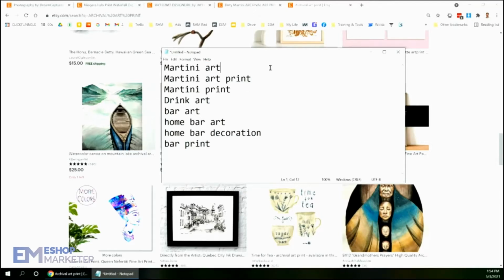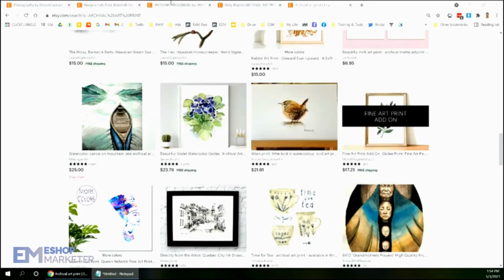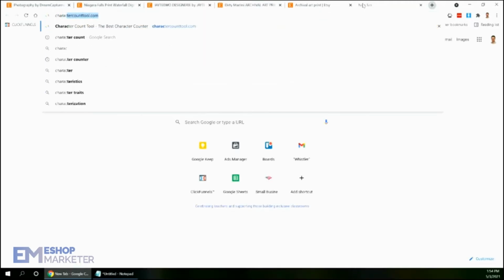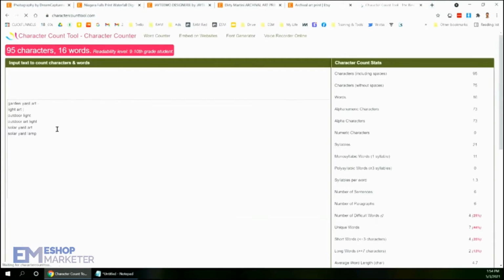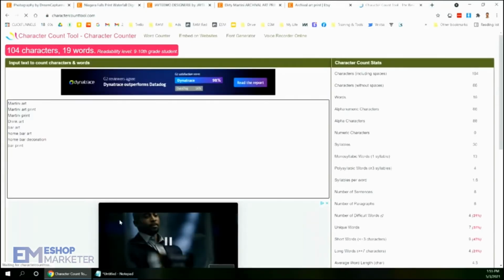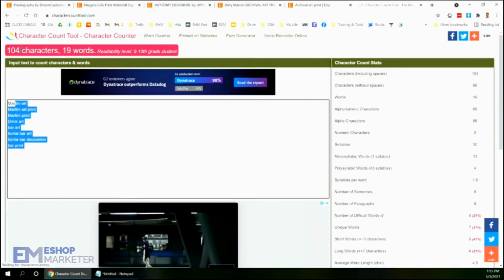Adam says, how do you separate the title to make the keywords pop? I mean, you can format it however you want. What matters is the character count. You can pack as many keywords into this listing title as you possibly can. Now, how I do it, we'll go over to character count and figure out how many keywords there are, because there's a maximum of 140 characters, right? So all of those keywords right there, we're only at 104.